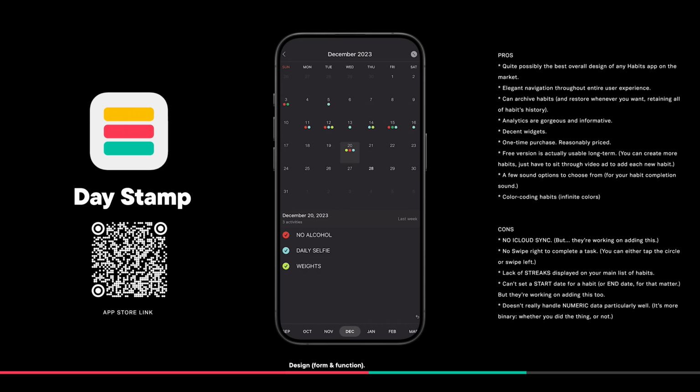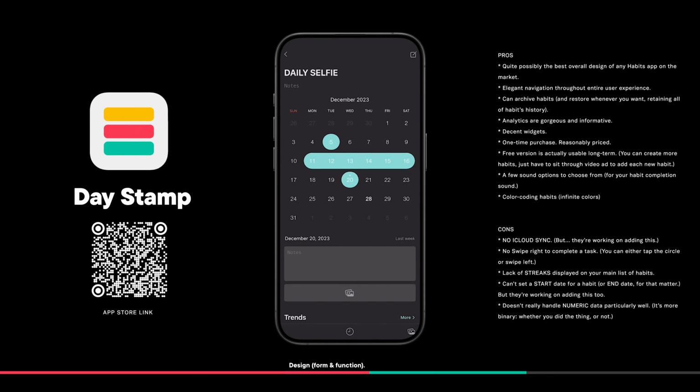So if I click on daily selfie here, then it goes to the calendar specifically for this habit. So this is going back to what I referred to earlier as the habit homepage, right? But last time we were here, we didn't actually do anything with down below here in the calendar. And this is where I'll take this moment to walk you through the habit homepage here. So as you can see, you have this long streak here of taking a selfie, 11th through the 16th, but you can easily add more days that you completed for the selfie simply by tapping, which highlights it.